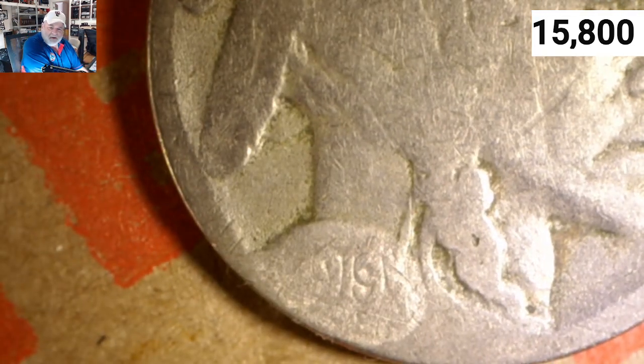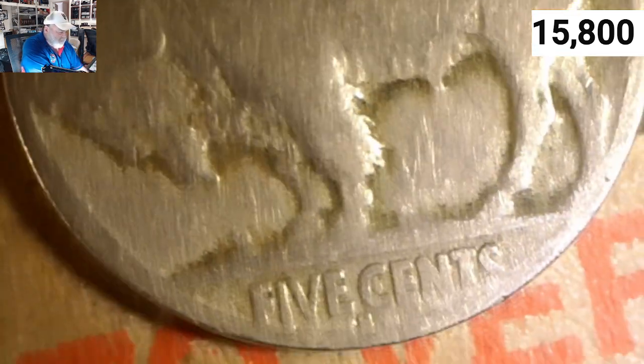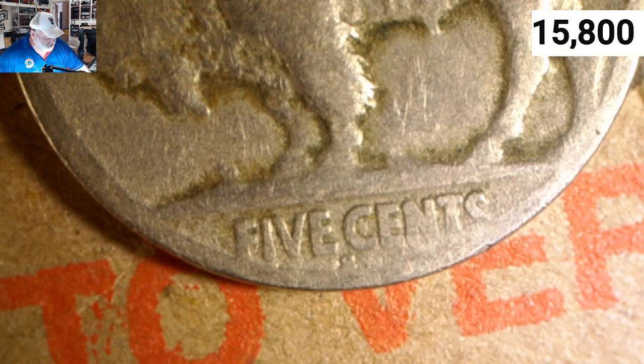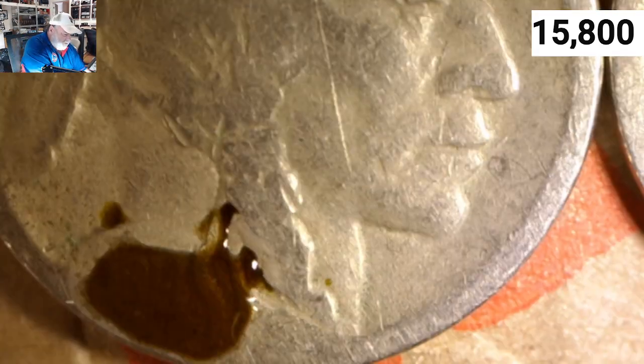Yeah, very clear. 1919. What we got on a mint mark on that one? 1919S. 1919S we do have in the book, 7.5 million minted. So I'll put that in the book to check and see if it's better than the one I've got in right now. Go to the next one.